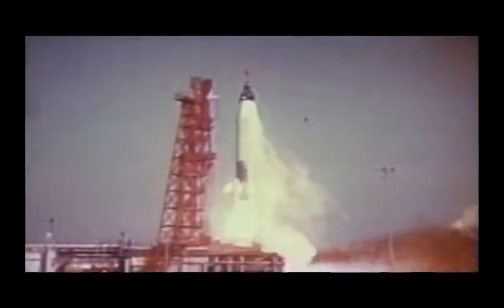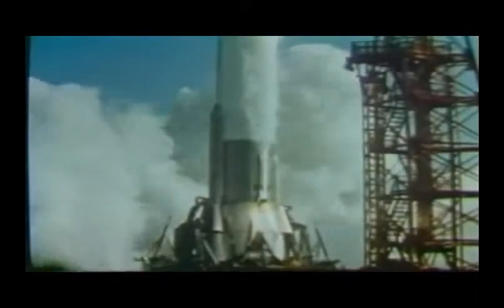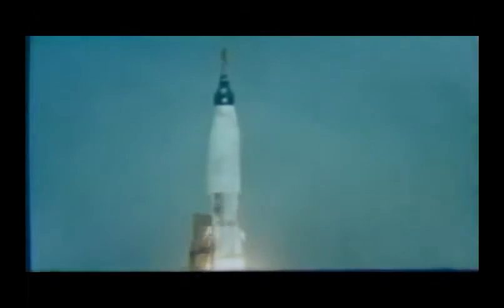The Mercury Atlas and Mercury Redstone vehicles flew 26 missions as part of Project Mercury. 6 of those were manned flights. The first orbital flight for the Mercury program was MA6.